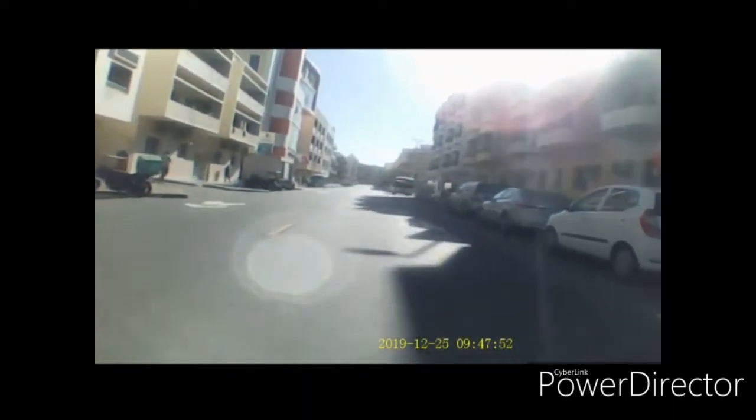And also, this is the road I'm going on, not the highway road, because this is especially made as a cycling highway. You have to ride on the side. I'll show you later.